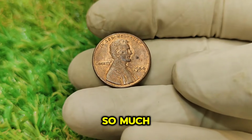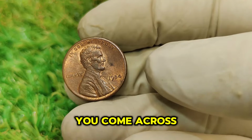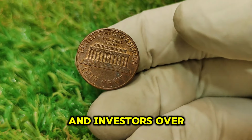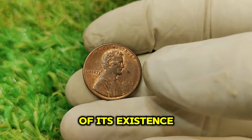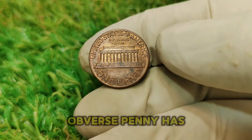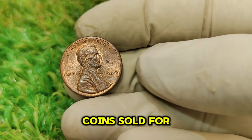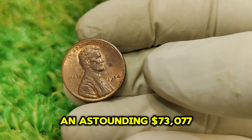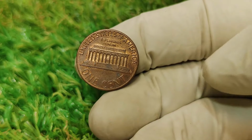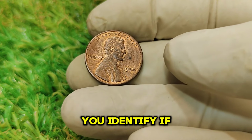So why is this coin worth so much? First, rarity drives value. The 1984 double die obverse penny is not something you come across every day. Its unique characteristics make it a coveted piece for both serious collectors and investors. Over the years, as more collectors have become aware of its existence and value, the demand has driven the price up. In recent years, the 1984 double die obverse penny has fetched impressive prices at auctions. For instance, in 2023, one of these coins sold for an astounding $73,077. This kind of value reflects not only the coin's rarity, but also its appeal among high-end collectors. If you're lucky enough to find one of these in your change, you could be sitting on a small fortune. But how can you identify if you have this rare penny?